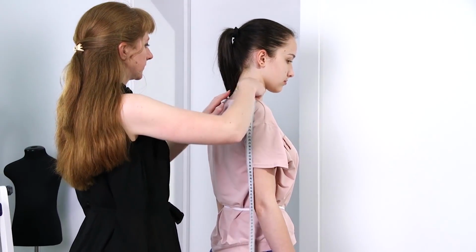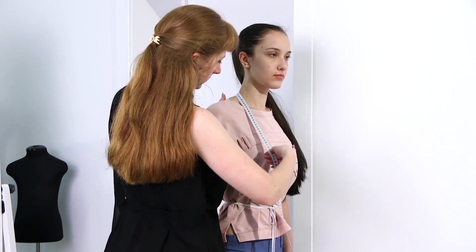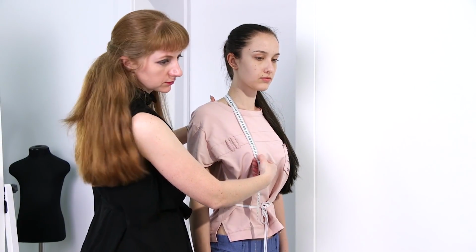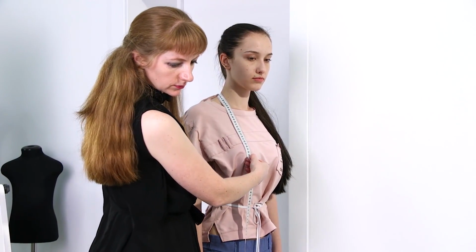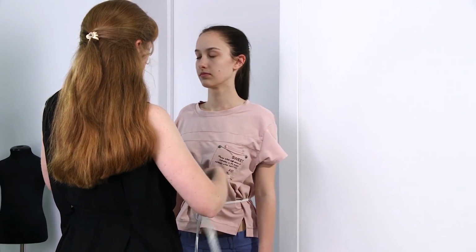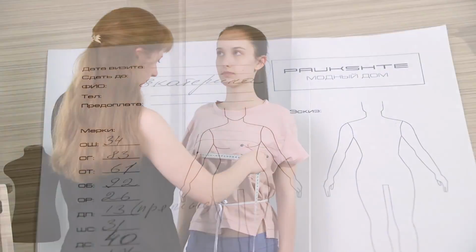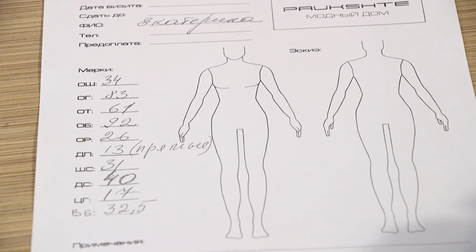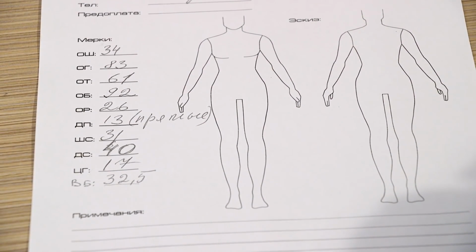The bust height, 32.5 centimeters. And the last measurement, the bust width, 17 centimeters. We took the measurements of Kate's body. Next, we'll show her some of the fabrics we have in my fashion house.